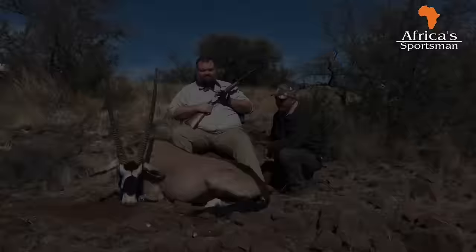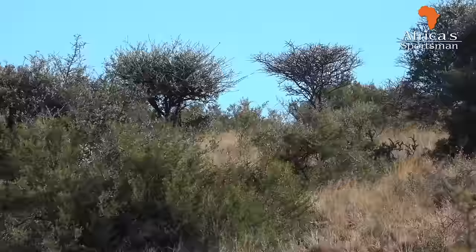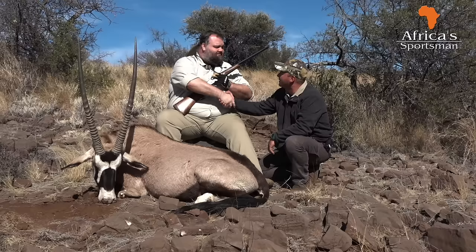This morning we left camp with the idea of a nice red hartebeest. While driving, we spotted this beautiful gemsbok and it was too good to pass. So Josh took a really nice shot on this gemsbok at 150 yards with a double rifle. He shot it here over this creek. Congratulations on this beautiful trophy. Thank you, Jack. Well done.